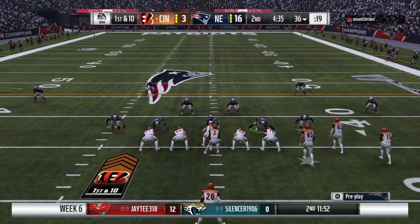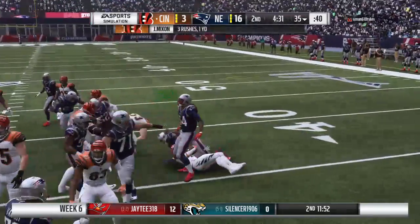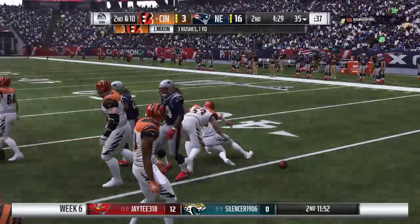No way does that guy get on the field on this drive. Poor punter. Yeah, it wasn't his fault. But hey, listen, there got to be casualties at times. We're trying to win a game.